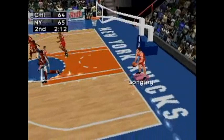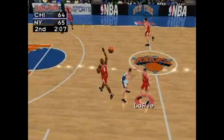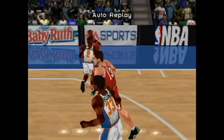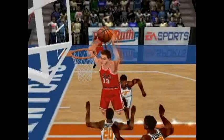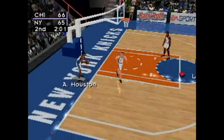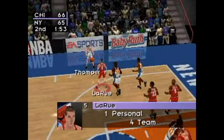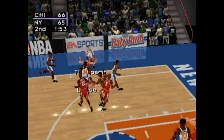Inbound pass to number 5. Passes to Harper, to Longley. With the slam. Let's check the videotape on that dunk. In the second quarter. Pick him up! Number 5 with the defensive foul. Inbound pass to Johnson. Nothing but net.